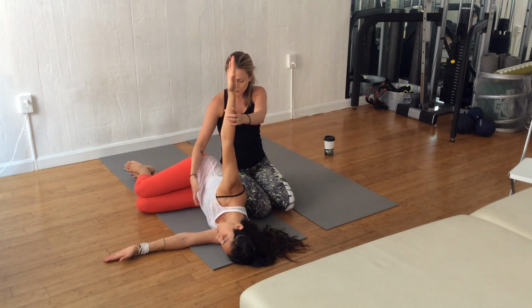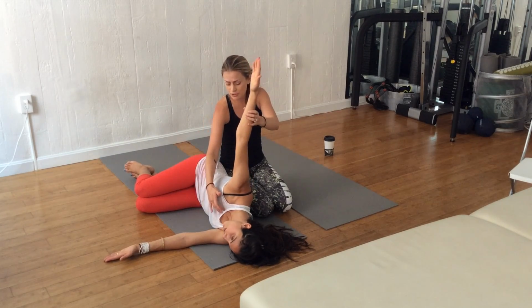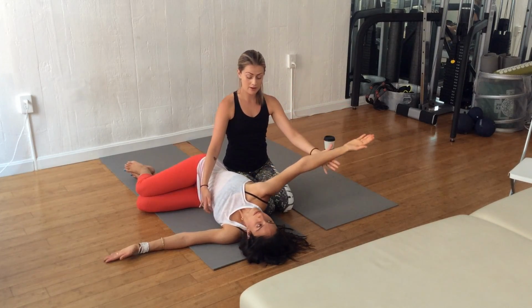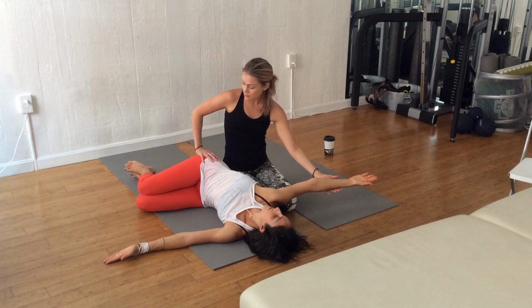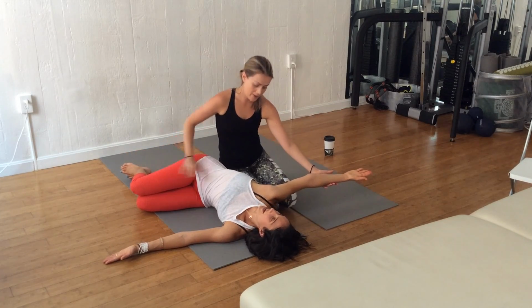Now, we're going to be rotating your thoracic spine, around your rib cage. So you're going to lift your chest up towards the ceiling, and then you're going to rotate back here, right? Trying to keep your hips stacked here. One way of doing that is just visualizing that you're reaching the front of your knees forward.